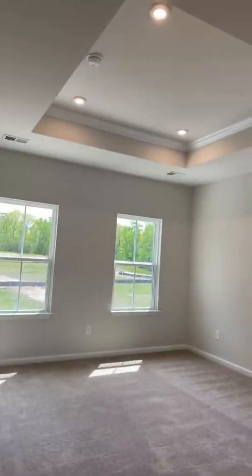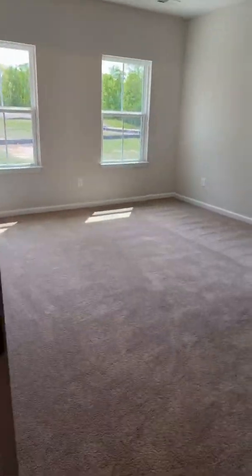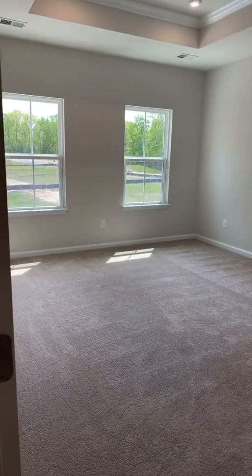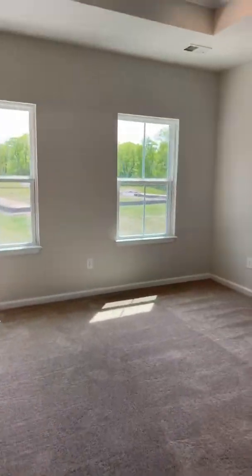And then here with the owner's extension and that tray ceiling, again, this bedroom is quite roomy. In our model home, we have king-size bed, oversized nightstands, dresser, and a chair. It fits comfortably, plenty of walking space around everything.